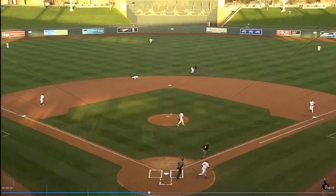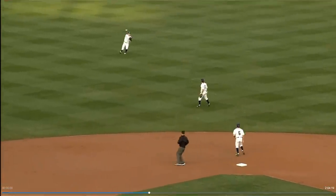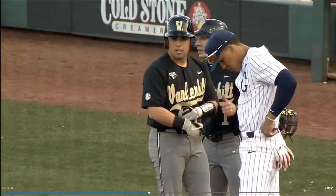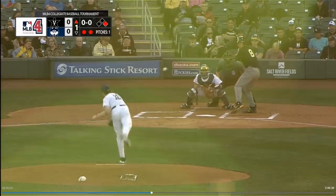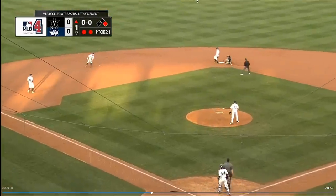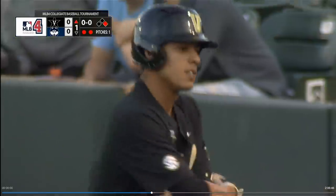Hard hit toward the middle and through, and Vanderbilt has their first base runner of the game. Maybe the next in that line. Back to the mound off of Dunlop. Tough play. Haig just knocks it down. It'll be an infield hit for Thomas.